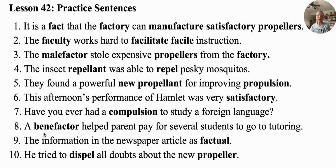Number 8, a benefactor helped parents pay for several students to go to tutoring. Notice we have here bene, which means good, fact, to make or do, and then or on the end, which is the agent or person. So a benefactor is a person who does good things, and they help other people out.